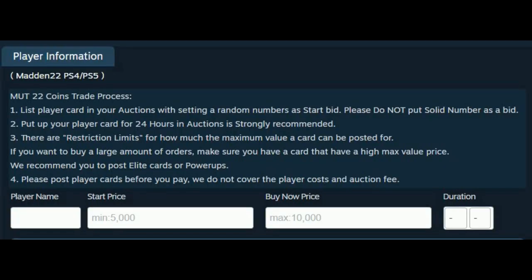But when it comes to actually getting your coins for the card, all you have to do is follow the instructions here. It's really simple. You list the card for 24 hours. You put the player name, the start price, the minimum price, just all the information possible so that they know they're purchasing the right card so that you can get your coins. It's really that simple. I'll do that real quick just to show you guys.